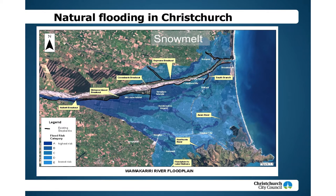There are many different types of flooding in the city. There are three major ones: the Waimakariri, which responds to snowmelt in the Southern Alps, local rainfall events, and tidal. So I'll just run through what those scenarios are. The first one, and probably the largest risk to the city, is overtopping or flooding of the Waimak in a large flood event. Now, control of this type of event is under ECAN's remit.